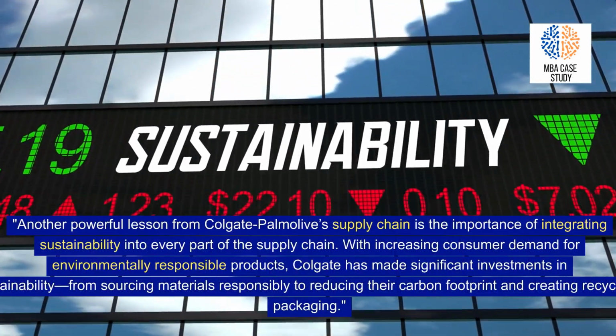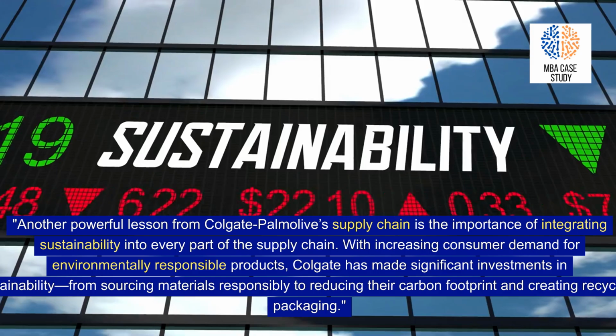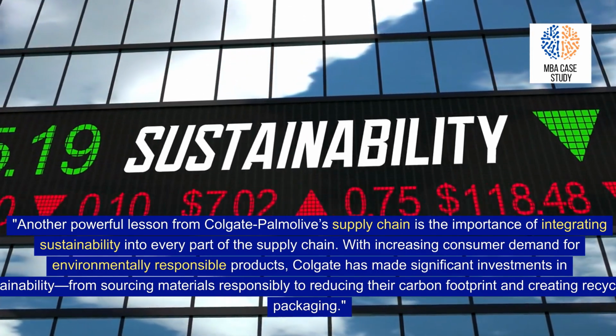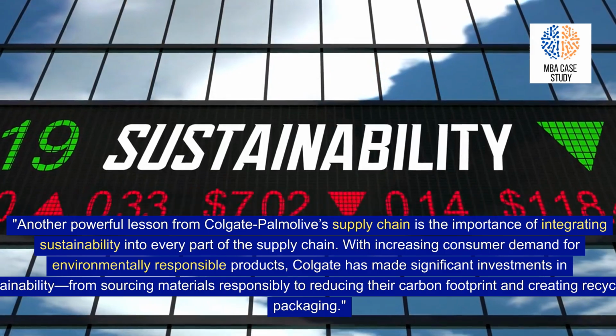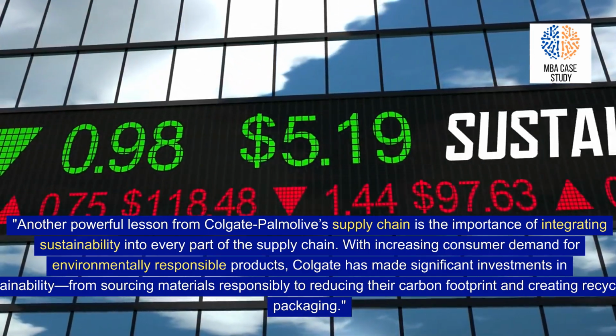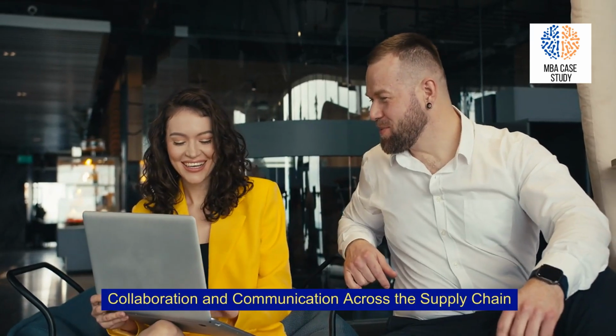Sustainability as a core supply chain strategy. Another powerful lesson from Colgate-Palmolive's supply chain is the importance of integrating sustainability into every part of the supply chain. With increasing consumer demand for environmentally responsible products, Colgate has made significant investments in sustainability, from sourcing materials responsibly to reducing their carbon footprint and creating recyclable packaging.